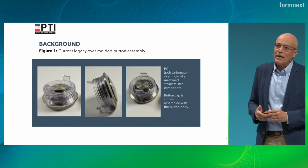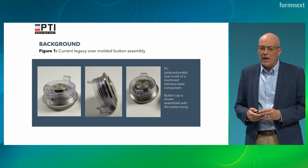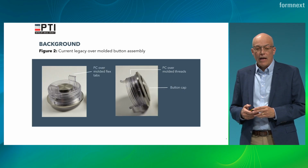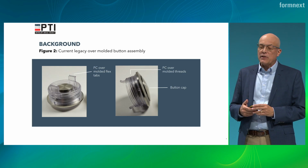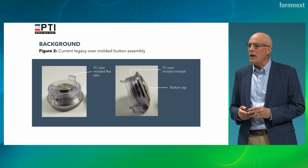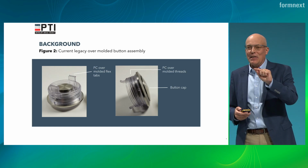The legacy part is a polycarbonate, overmolded, machined stainless steel assembly with the button cap assembled, as you can see. You can also see from this slide that the polycarbonate has a molded flex tab, and this flex tab was used to assemble the button into the electronics in the panel. And you can also see the button cap that you're pushing every day to get to your hotel room.